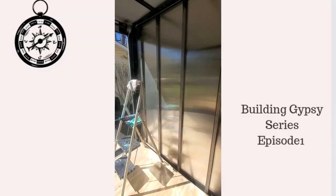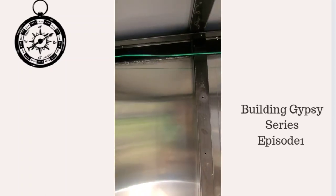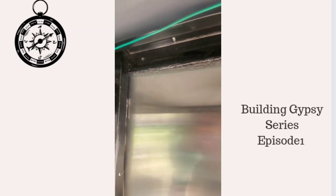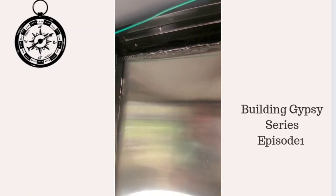Okay, well, I think we can tell that I'm not a professional, but this is how the first round went. This is just the first section. It went pretty well, actually. I probably put a little bit too much on there, but I just put a whole bead all across the top and then smeared it in with my finger really good. So it looks like it's really, really well sealed, but I probably used way too much. So I think it'll get better as I move along.